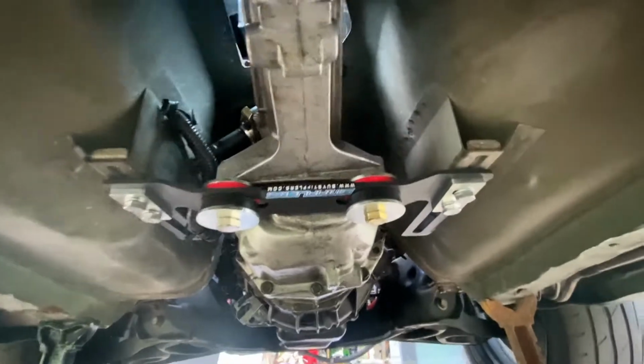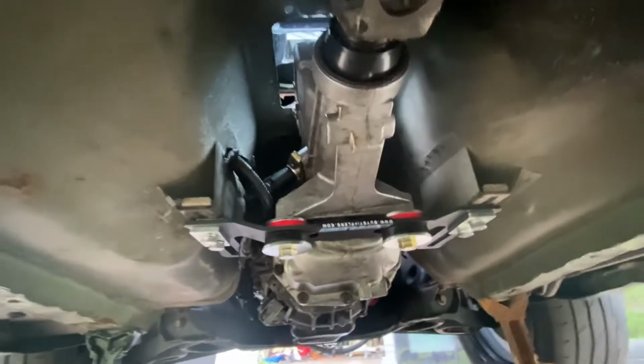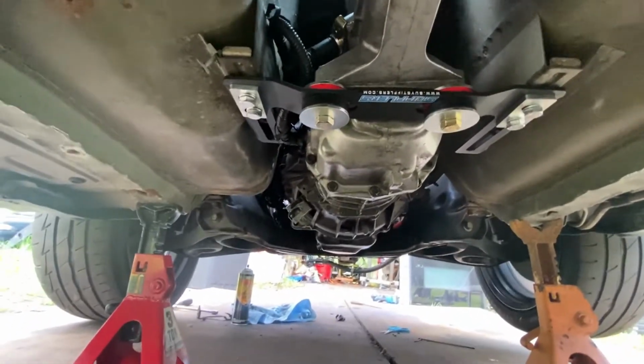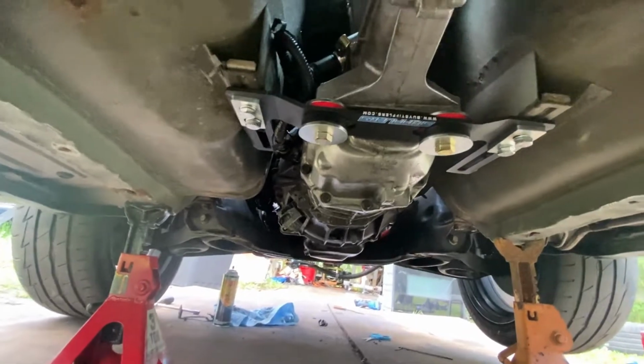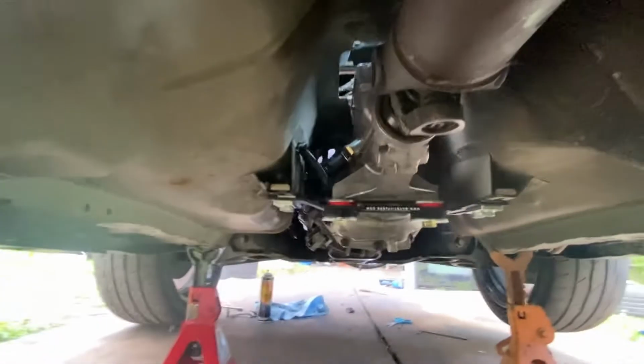So we got the drive shaft in, looking pretty good so far. There's our nice Stifler's trans mount. Everything is hooked up down here for the most part, with the exception of exhaust and the clutch cable. But other than that, that finishes pretty much down in this area.